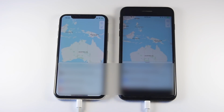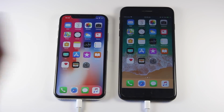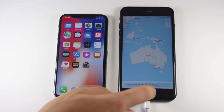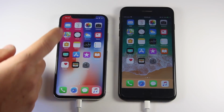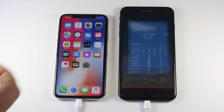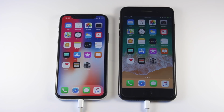Now, just so you guys know, they both are also on the same Wi-Fi network, if that helps you. I'm not going to clear the app switchers, so obviously we'll let that RAM do its work. Again, on the count of 3, 1, 2, 3. Again, exactly the same. Now moving on to weather. 1, 2, 3. Again, pretty much exactly the same. Again, there's not much of a difference there at all. If there's a difference at all, I don't think there is.